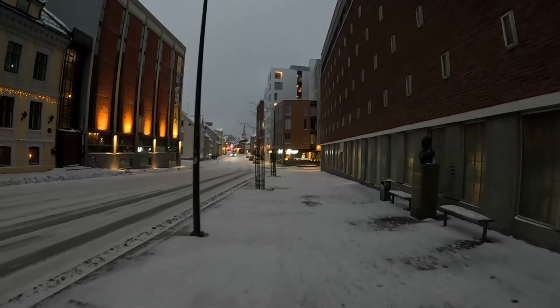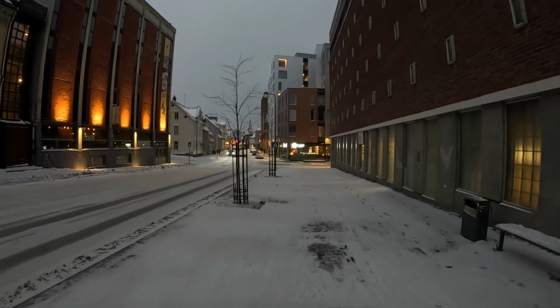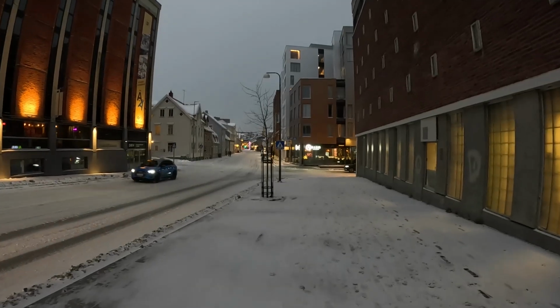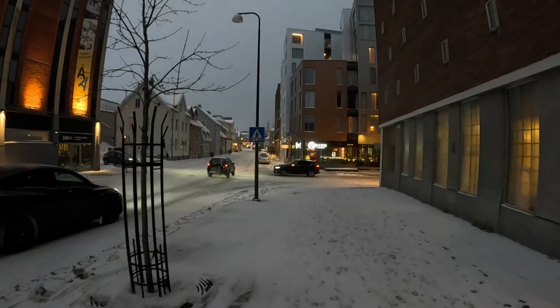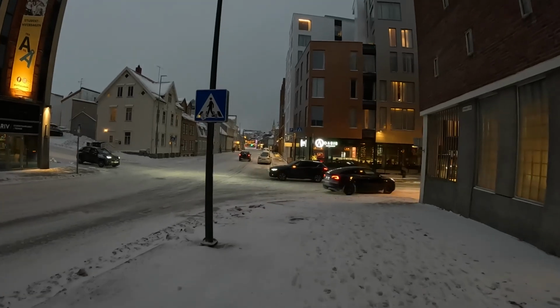So we are now in Tromso, so we're already a bit further along from where we were, but we're starting to get into where the shops and the restaurants are. It's about 11 o'clock in the morning and this is about as bright as it gets. You've got a sort of twilight, but it's not too dark. When people say it's always night time, it might be technically, but there's definitely some light in the middle of the day.